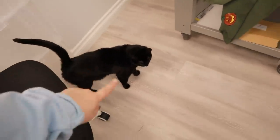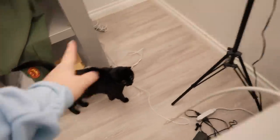Oh, you know, you're not allowed in here while this is stitching. It's okay, I'm not stitching yet.